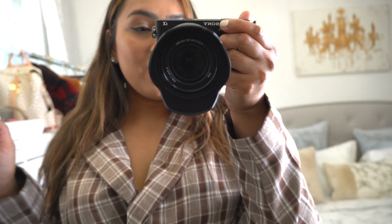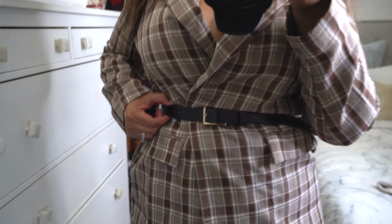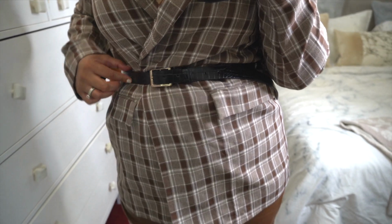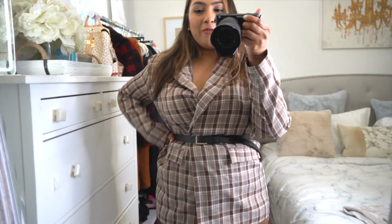This would actually be a really great Christmas gift if someone loves clothing and they love blazers. Definitely get them this one because it's a little bit different, and the belt is a crocodile print. It also has a bunch of holes for different sizes. I'm not really sure which shoes to pair with it, but I'm thinking maybe nude flats or something like that, or nude heels to dress up this outfit look.